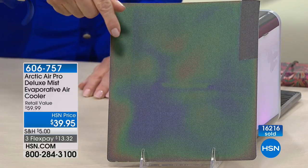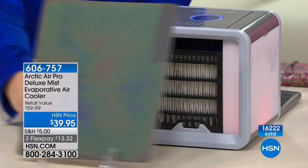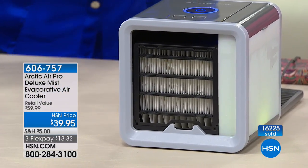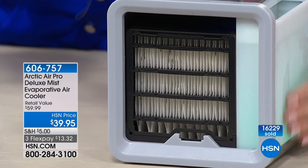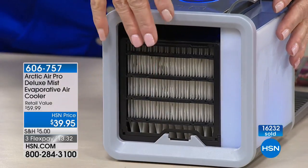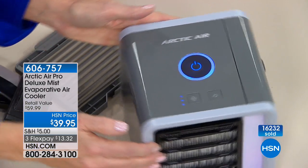Nice. That's how you know. No, this is super cold. This isn't just air coming out like a fan. This is actually a cold, cold breeze coming out. And if you put super cold water in there, it's even colder. So when I put those 20 ounces of water in here, it goes down the bottom, feeds through here, and the filter picks up the water and the cool breeze passes through it and sends cold air out.